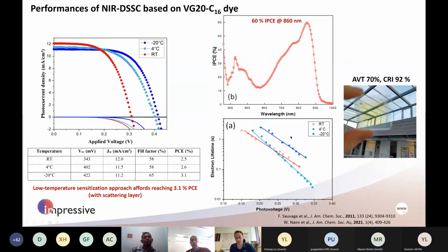And thanks to the low-temperature sensitization approach, this is the electron lifetime as a function of photovoltage that is deduced from IMVS experiments. And it shows that the non-geminate recombination can be decreased by 2 to 3 times just by decreasing the temperature. Aesthetics is an important aspect.